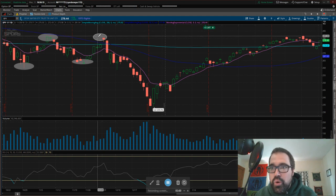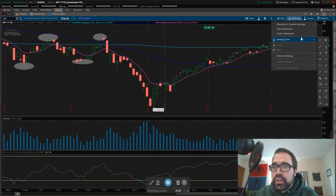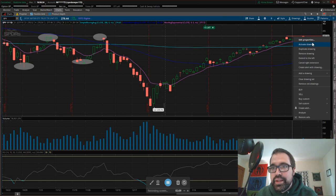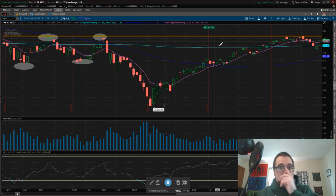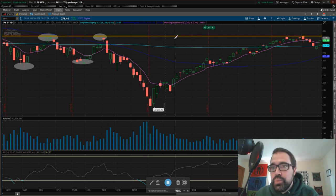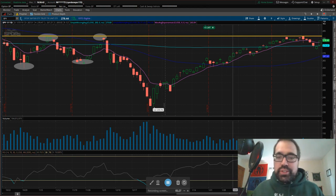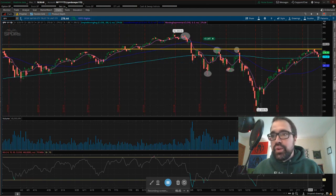We're still looking for this area to break. If we break this area right here, edit properties, we're going to make this extend all the way to the left. If we break through this level, which we did not break through, it's gotten hit twice, then I certainly think all-time highs are definitely within reach.